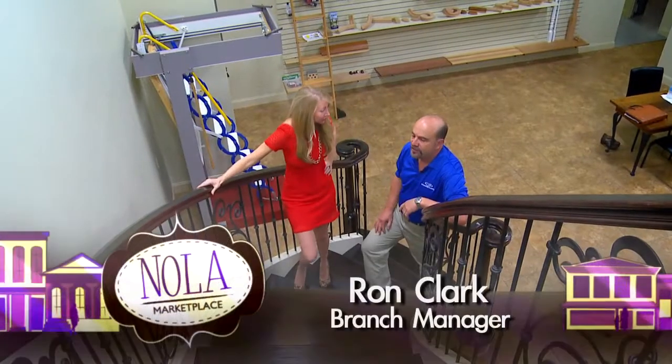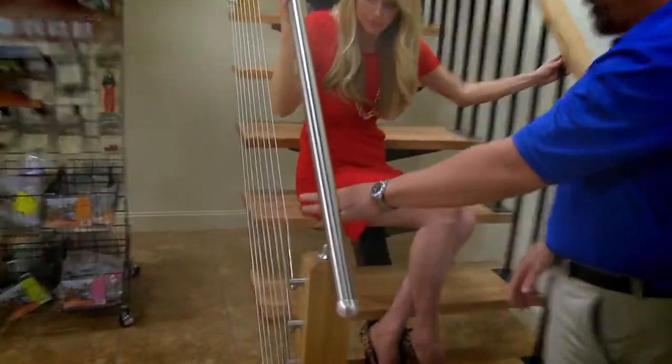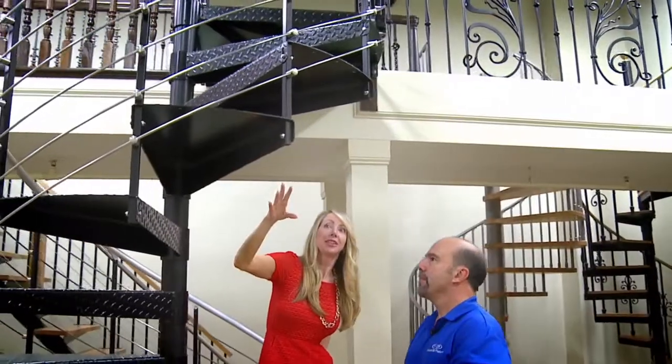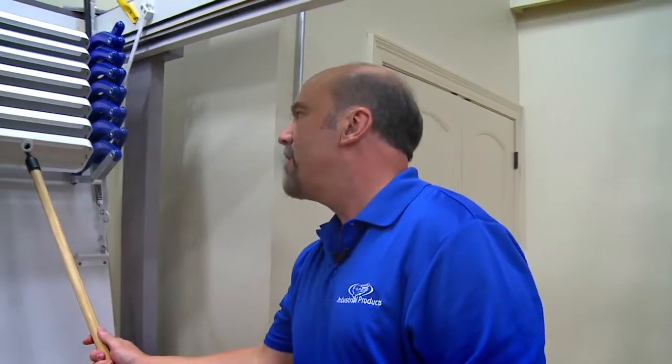Well, this is a perfect example of a freestanding curved stair. This is a stainless steel handrail with stainless steel cable infill. This is a really big seller. The multi-line rails, that's really cool. You simply reach up, grab it.